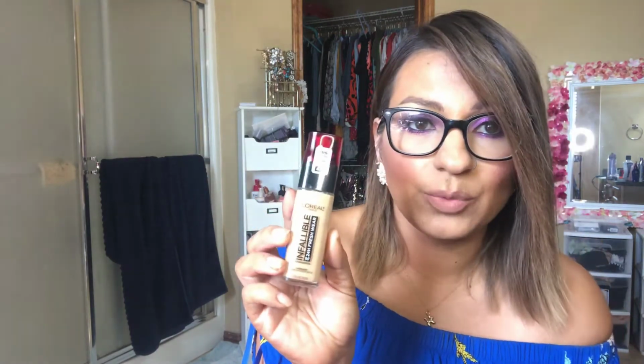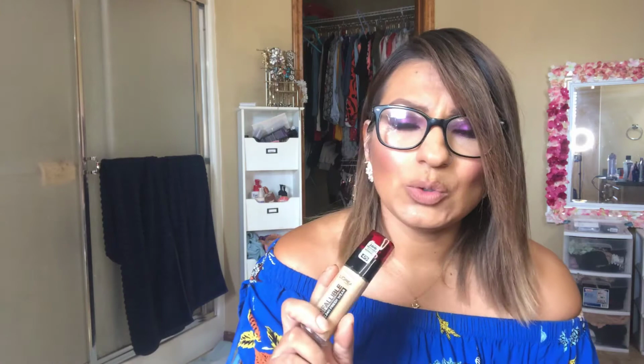My first favorite is the L'Oreal Infallible, and it's the 24-hour fresh wear. This one, I love this one. L'Oreal in general has a great shade range. This one doesn't make you super dewy. It's more of a natural finish, so you're not super matte, but you're not shiny dewy.